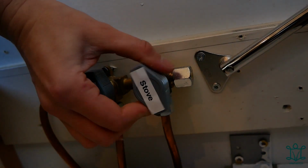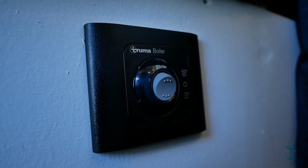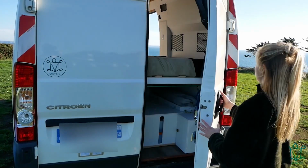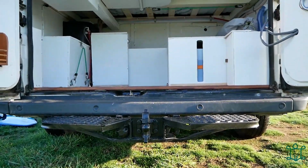Our gas is coming from a 10 kilo tank, located in a box underneath the bed, and it's running through opaque copper tubes to the gas cooker and to our water boiler by Truma, which is located underneath the bed.